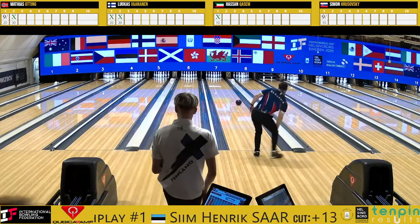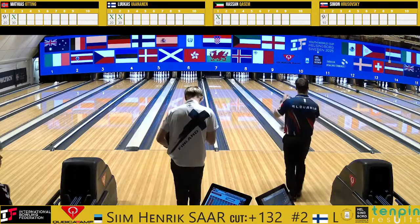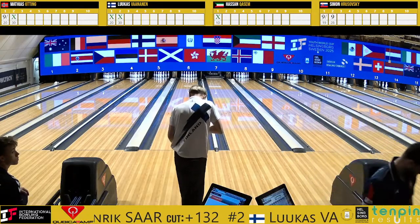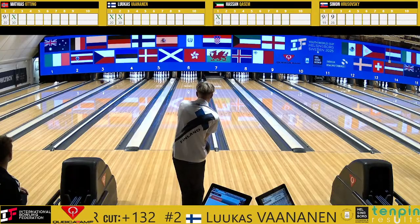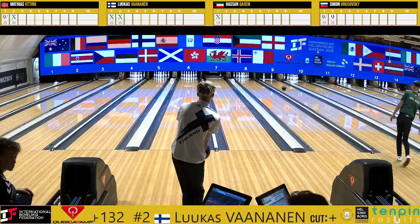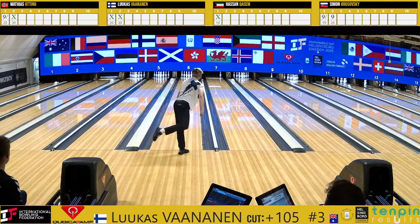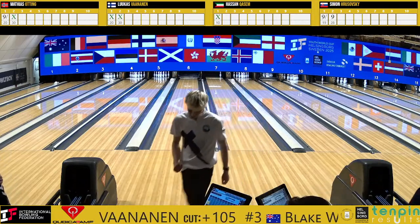Some older bowlers would not be impressed that you can just shoot high scores on easy lanes. But we have to realize now that this is also a kind of skill. When the lanes get to a point where you can average 250, you have to have the power to do that. You have to have the ability, and you have to be used to that as well. You can't be scared.